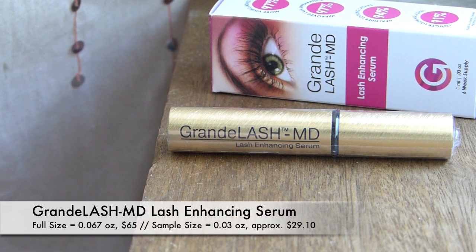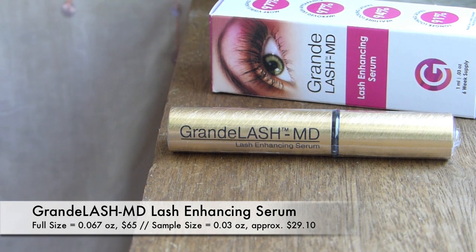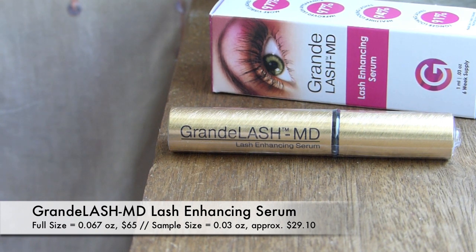There is also the Grande Lash MD Lash Enhancing Serum, a 6-week supply. Ooh, that's nice. Dermatologically tested and supposed to give us longer and thicker looking lashes. Results can be seen in as little as 4 weeks with full results out in 3 months.